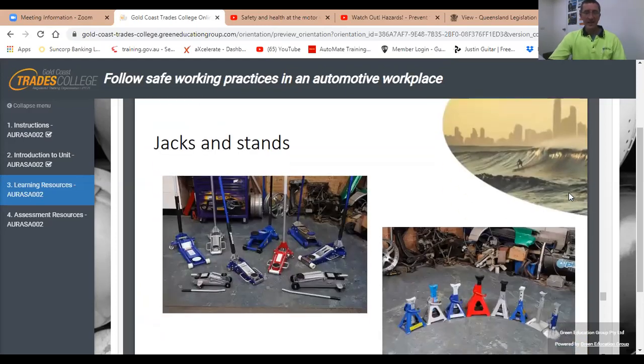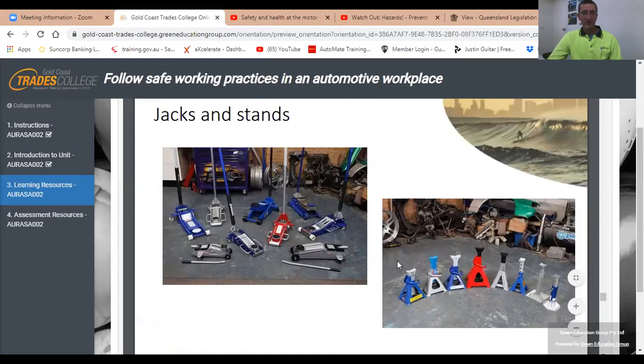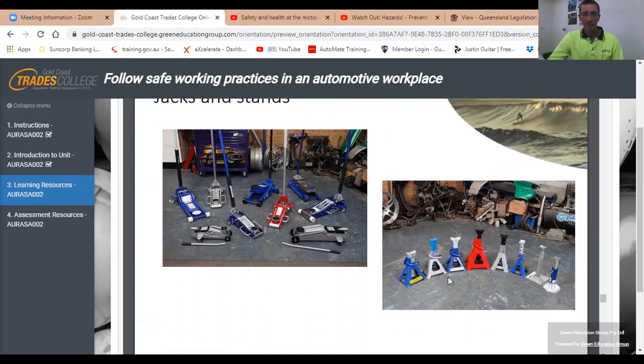All right, jacks and stands. Here's a quick rundown on jacks and stands. You'll see those in just about every automotive workplace. We have floor jacks, with different shapes and sizes available. And we also have axle stands, again, different shapes and sizes available. Of course, they all have a safe working load, either stamped or painted onto those items, so you know the safe working load of that particular item.